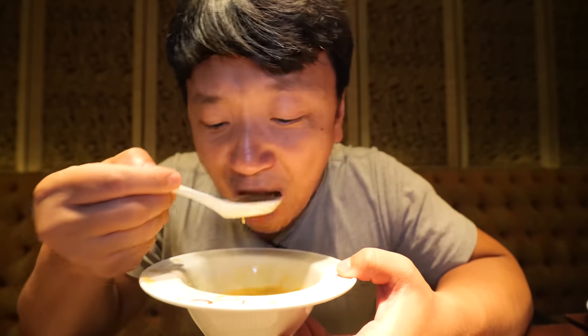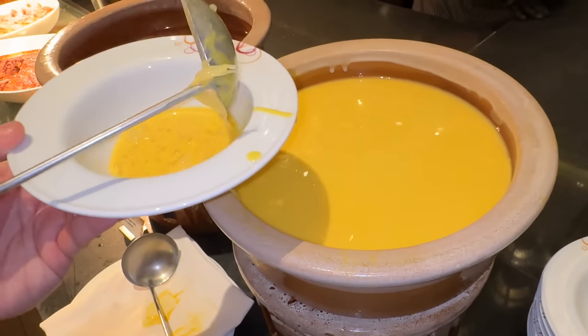Not that. Mango pomelo with sago inside. Very fruity, very refreshing. It cleanses your palate and it leaves you so satisfied. This overall has been a very impressive buffet.